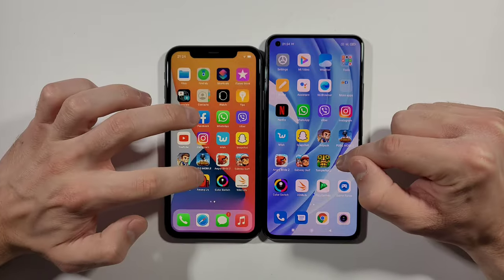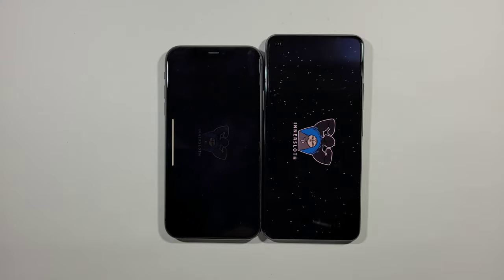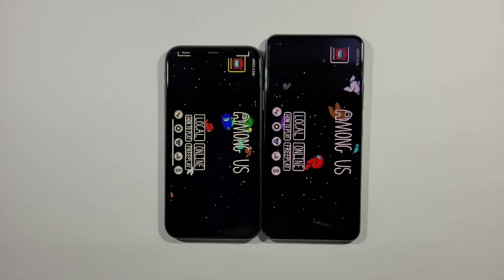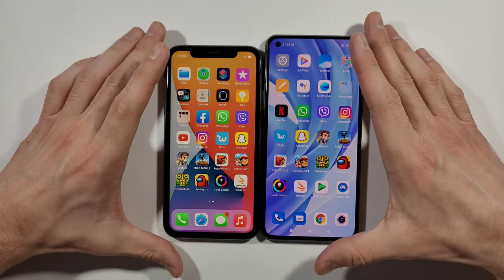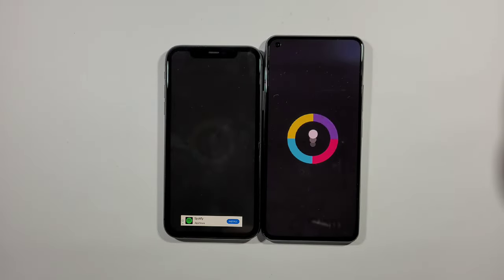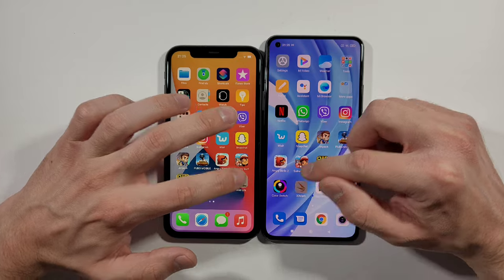Let's go back to home screen, Among Us, 3, 2, 1, go. And iPhone finished, and there's Mi 11 Lite. Let's go back. What about Color Switch? Really quick on both of them, but iPhone is slightly faster. What about this 3DMark Wild Life test?